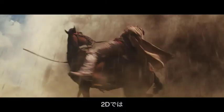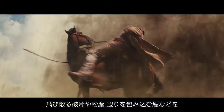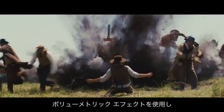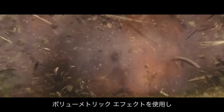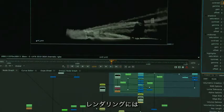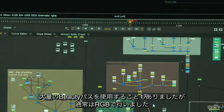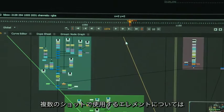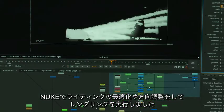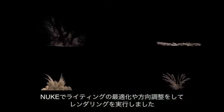With this kind of work, we couldn't do it in 2D. We knew right away when we read the script, this is not going to be a 2D, add a couple elements in here. This has to be full volumetric, fully simulated, debris and dust and smoke enveloping everyone. So we had to have full control of the lighting, full control of the density. We were able to render those, at times, full beauty passes, but often we'd go with an RGB approach. In NUKE, we could pseudo-light and dictate directionality. With that, we were able to render more general elements too that could go across multiple shots.